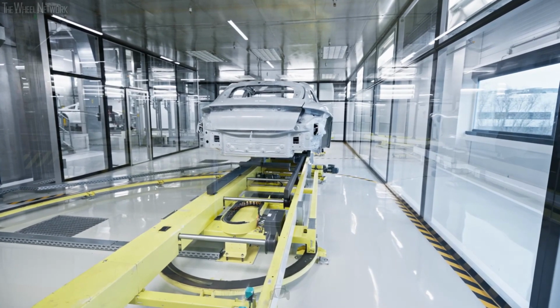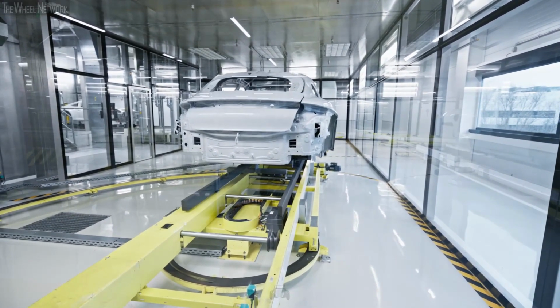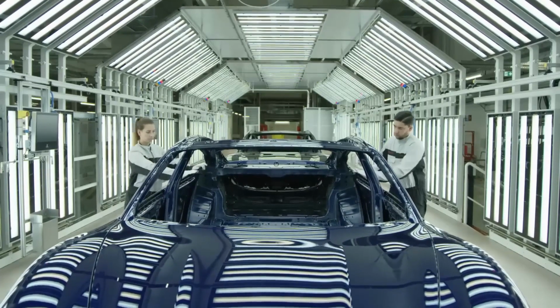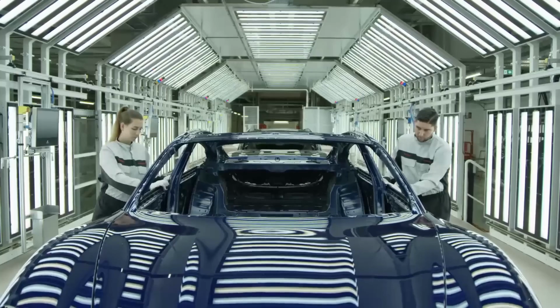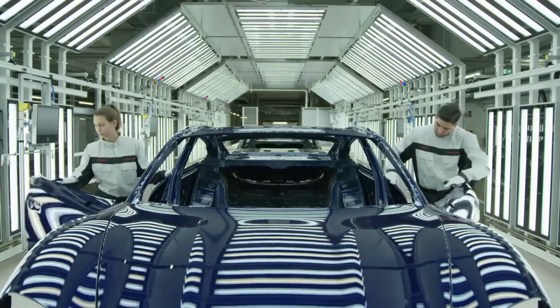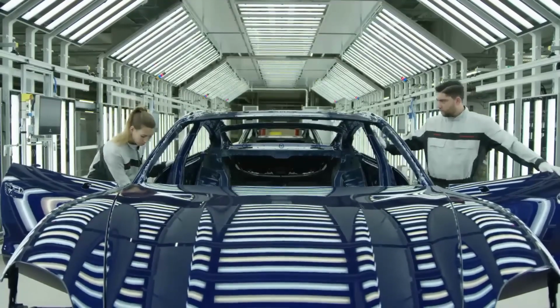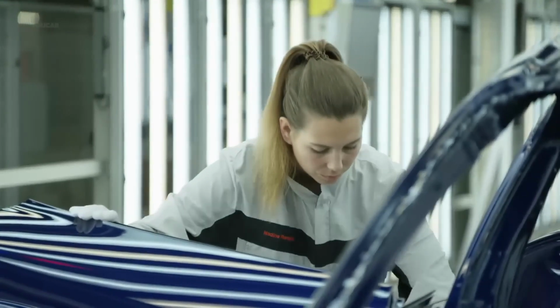Between each stage, the body is meticulously inspected by both automated systems and trained specialists. High-intensity lighting booths reveal any imperfections in color depth, consistency, or finish. If flaws are detected, the body is rerouted for rework, a process Porsche handles with as much care as the initial painting.